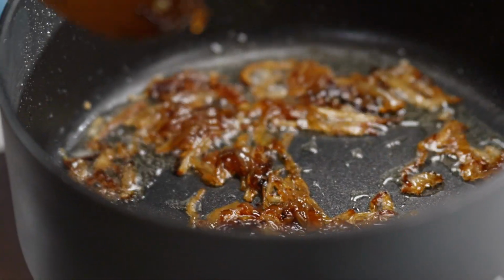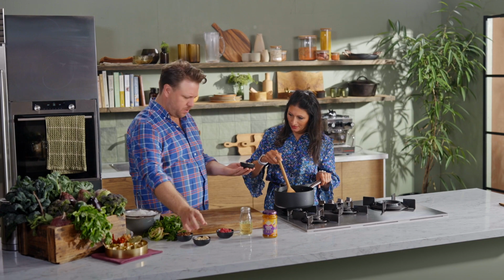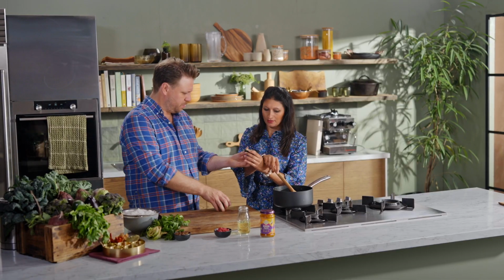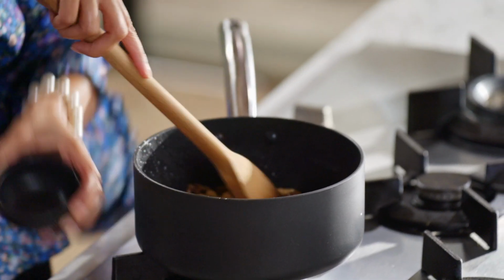So these onions are looking good. They're beautiful. Looking so caramelised, delicious. Let's go in with our nuts and some raisins. Nuts in. So we've got some peanuts, we've got some cashews. I love cashews. I love them, love them. Super creamy. Raisins going in.